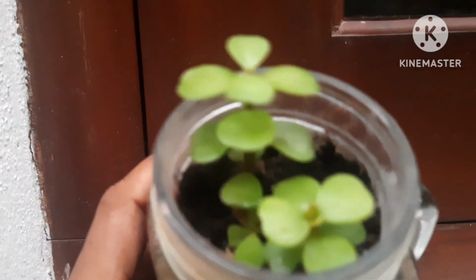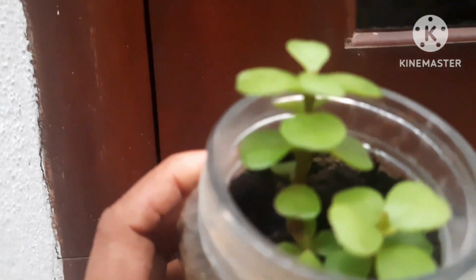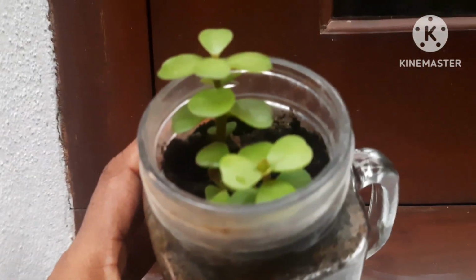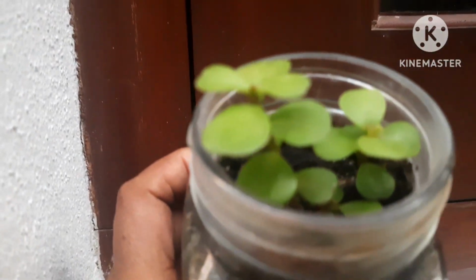This jade plant is in a beautiful mug and they grow from cuttings. This is another plant which you must add in your house plants collection because it is also one of the low maintenance plants.